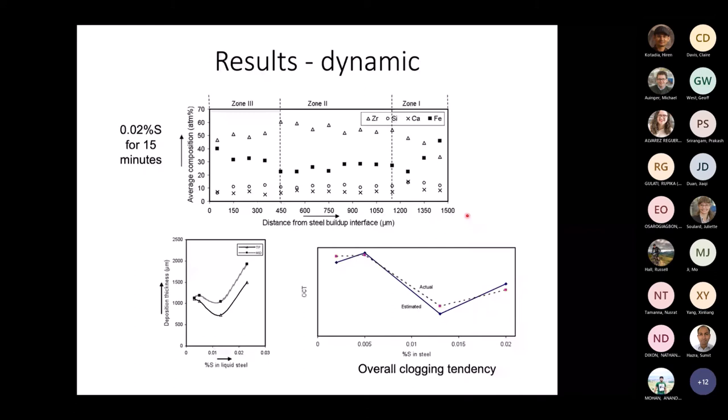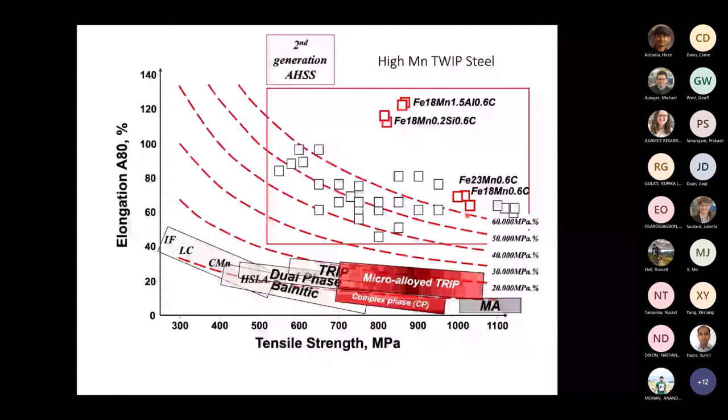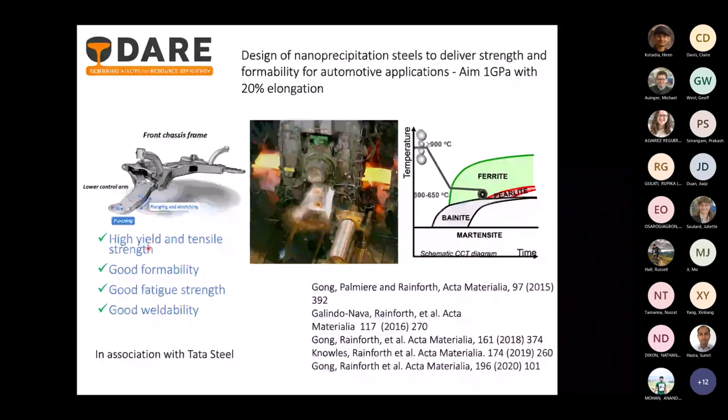Just to finish off with some downstream steel research topics, thanks to Mark Rainforth, who's been working for a long, long time on development of advanced high-strength steels. He's done some wonderful work recently looking at nano-precipitation steels. So the idea is that for steels in automotive, we need high tensile strength, good formability, good fatigue strength, as well as good weldability. So we're not asking much there, are we, really? So what Mark and his team have done over the past 5 or 6 years or so is to design some of these very sophisticated nano-precipitation steels where we have some excellent mechanical properties.